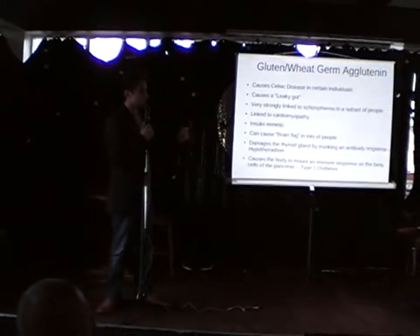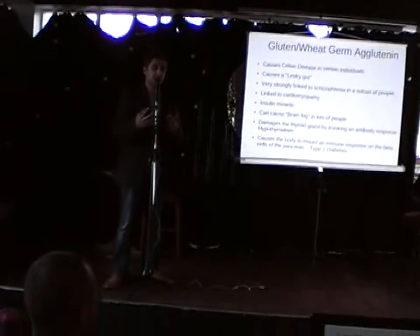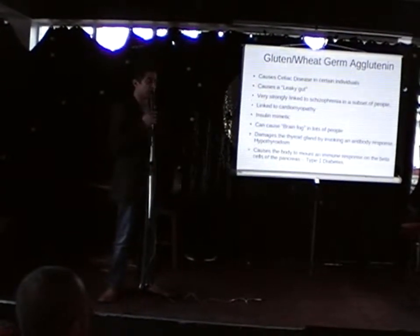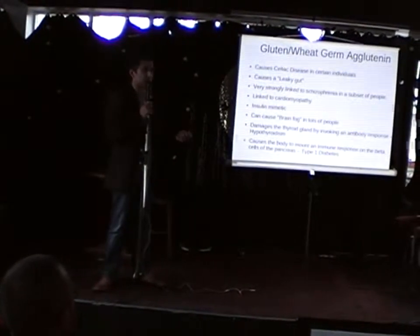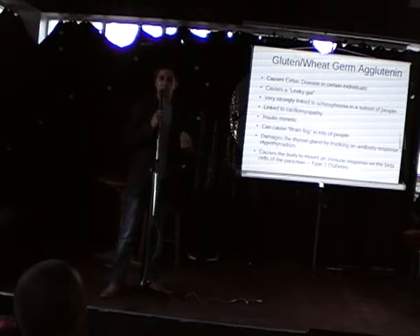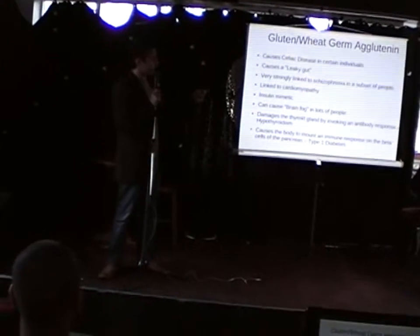It's also an insulin mimetic. This is a process called molecular mimicry. So essentially it's similar in behavior to certain hormones in your body. And so a slice of white bread, or brown bread even, will raise your blood sugar higher than a Milky Way bar. Can cause brain fog in a lot of people.